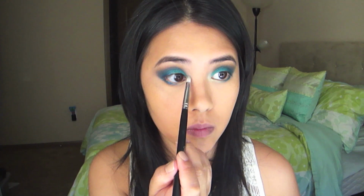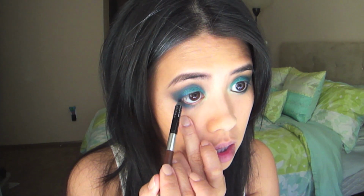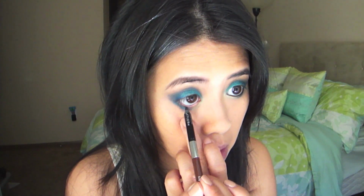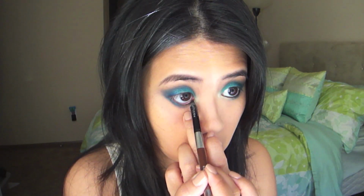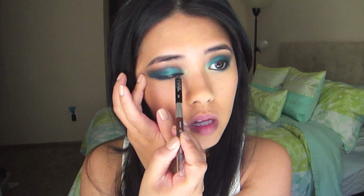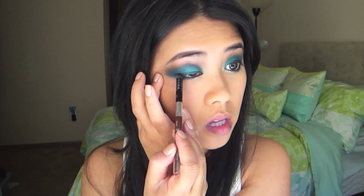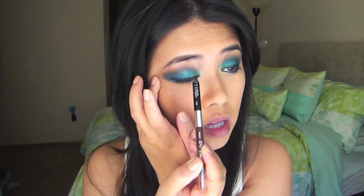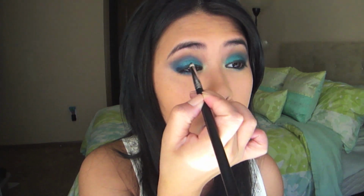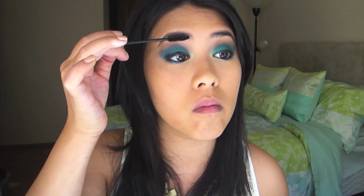Now using Vanilla, also from the 15th Anniversary palette, I'm going to highlight the inner corner as well as the other half of the bottom lashes. Going in with a pencil liner, I'm using a black 24/7 Urban Decay pencil in 0. And I'm also tight lining the top lashes. And then I'm going to go in with a smudge brush or a pencil brush to smudge around the eyeliner.